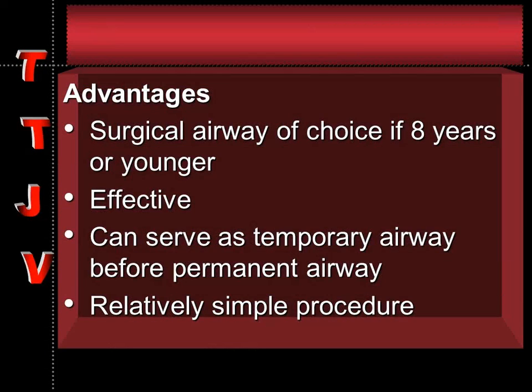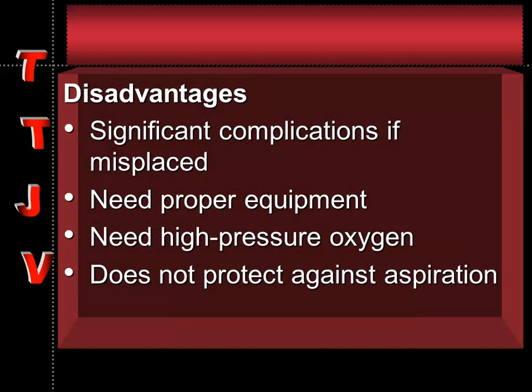And then, of course, that's the surgical airway of choice for kids under 8, ideally definitely under 2. It's an effective temporary airway, you get 30 minutes. Kids can tolerate this for about 30 minutes. Disadvantages, of course, you need the equipment, high pressure oxygen, and you don't protect against aspiration and all that stuff. And just to reiterate, you're not able to really do ventilation. You're not transmitting that air back and forth. You're not getting rid of the carbon dioxide.